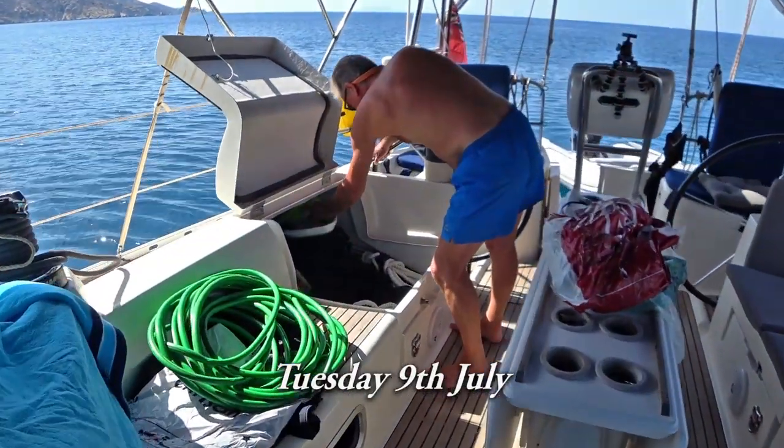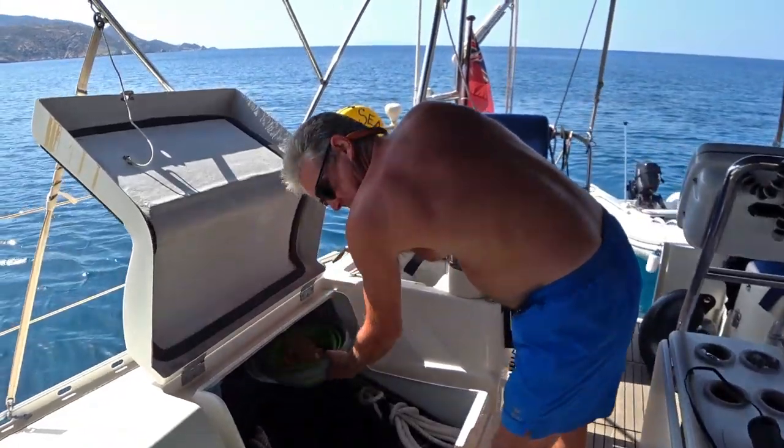And you're emptying this locker today because? Because you love to do it. I just love getting in lockers.